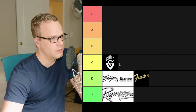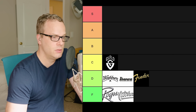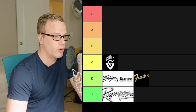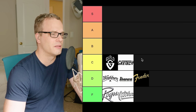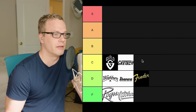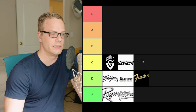But Guild, C tier. Next one, this may surprise some people too, because I love their electrics. I think this brand was in the B tier for the electric: Gretsch. I don't know, just something about the construction and the sound, mainly the sound, not the looks, not the feel, but the sound of Gretsch guitars is a little bit lacking to me in volume and openness. Definitely a step down from where the electrics are.